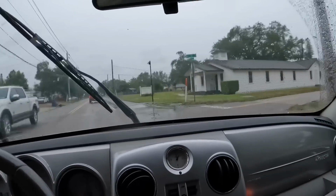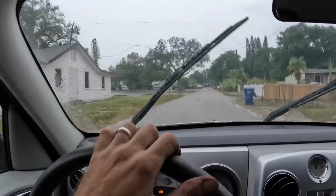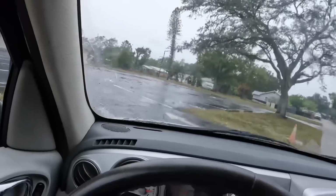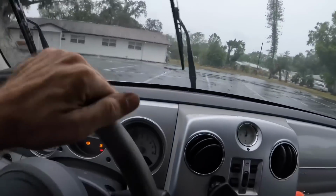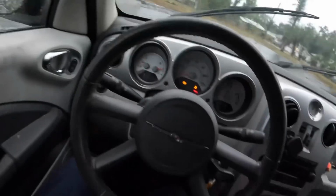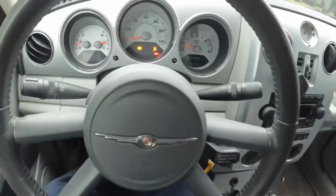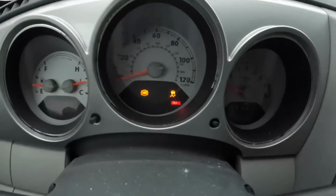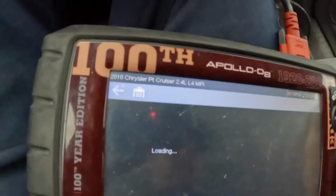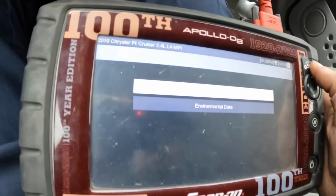So I've got the scanner with me. We're gonna pull it over right up here and check on ABS codes, things of that nature. We'll utilize this parking lot right here. Good. Okay. Pull it on up, getting it parked. Let's see what our scanner tells us about that ABS brake warning light indicator that is illuminated. Down into ABS, there we go. Codes menu, there we go.